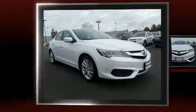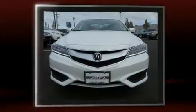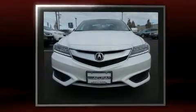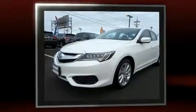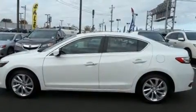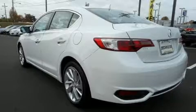Sensibility and practicality define the 2017 Acura ILX. With less than 10,000 miles on the odometer, this four-door sedan prioritizes comfort, safety, and convenience. Performance and efficiency are both prioritized thanks to the 2.4-liter four-cylinder engine, providing a smooth and predictable driving experience.